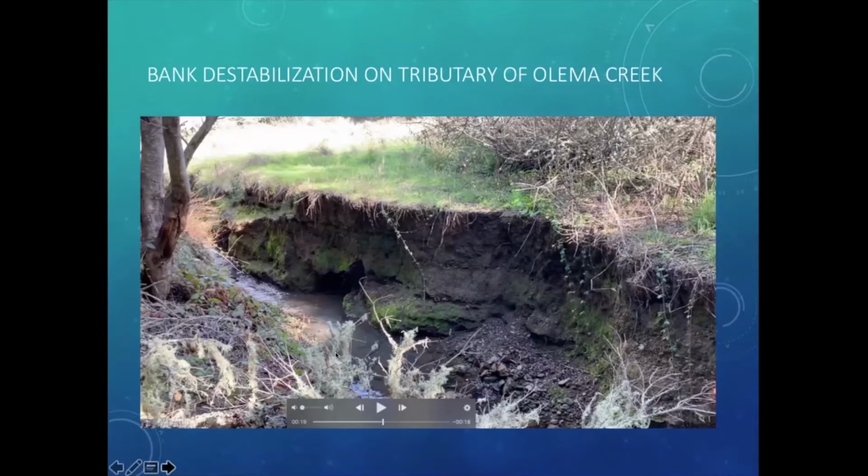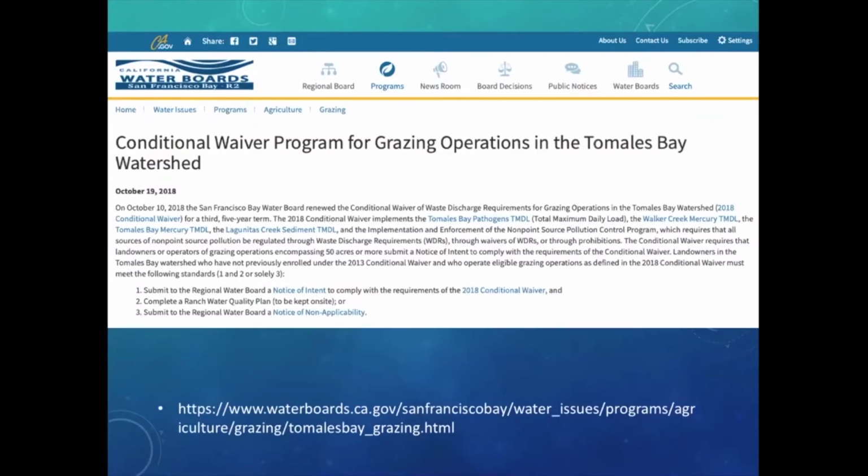So you go in and you hope that there will be a fine or something for doing that, especially on a park, but no. The San Francisco Bay Regional Water Quality Control Board issues waivers to these beef and dairy ranches. I guess the beef ranches too. I haven't actually looked at that as well, but all these ranches in the Tomales Bay watershed get waivers. So what does that mean?